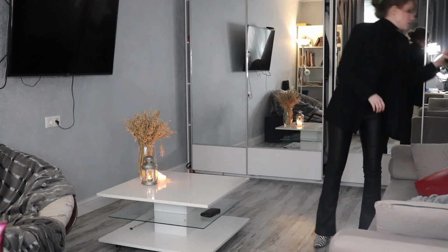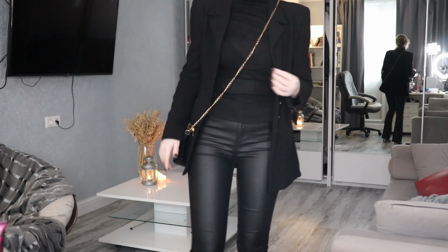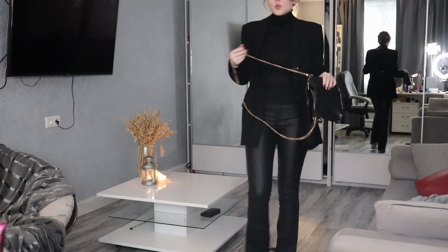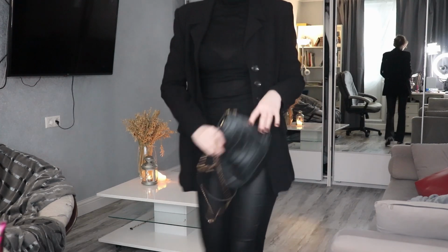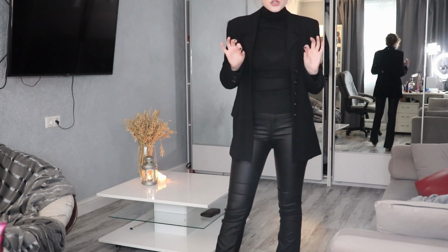you can substitute this with a little clutch. This is the clutch that I'm going to be wearing today because I don't really want to bring anything heavy. Probably this gold bag is not going to work with these boots because they're white and black. But this is going to be the outfit. I really love it. I literally love it.